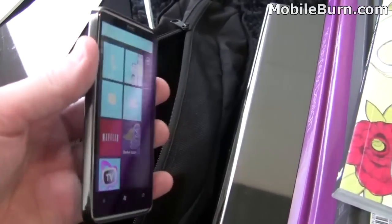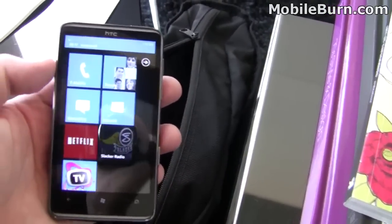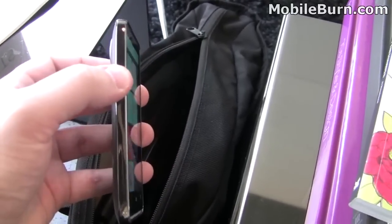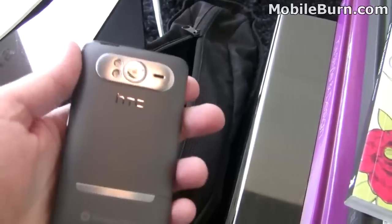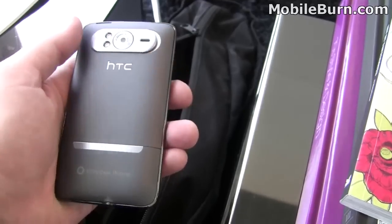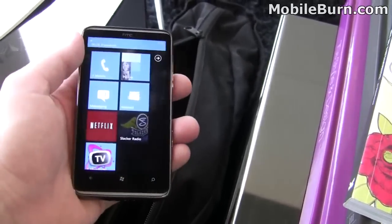Okay, everyone, so that's a quick look here at the HTC HD7. This is on T-Mobile. I don't believe a price or an announcement date has been made yet, but we'll keep you updated as that comes along. That's a quick look here. This is Todd Hazelton with MobileBurn.com.